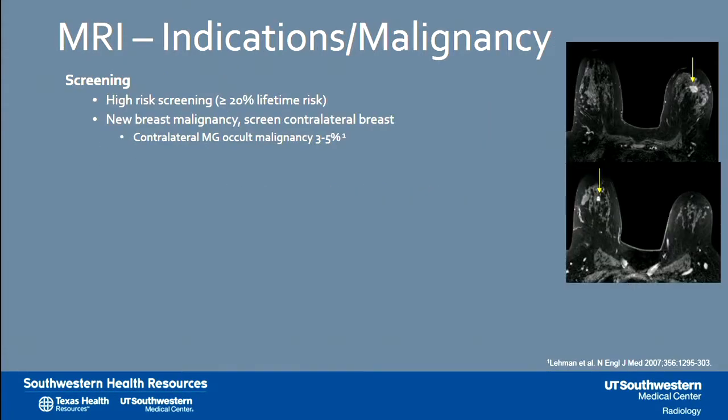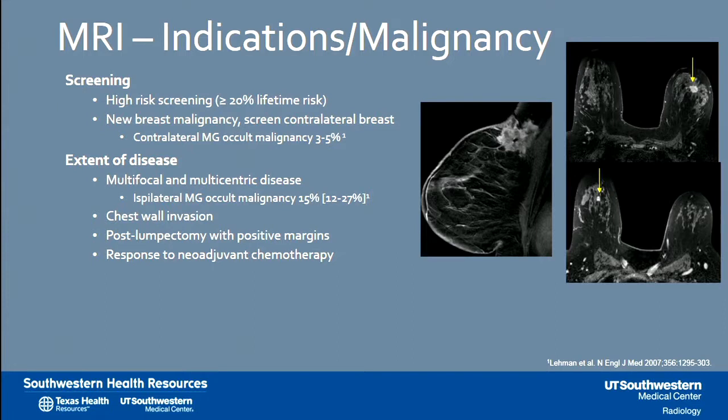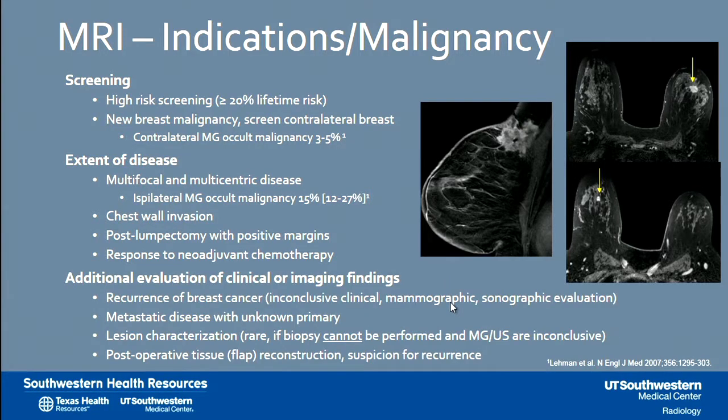An MRI can be performed in the screening population, like we talked about. It can also be performed in patients with a known cancer to screen the contralateral breast for malignancy. We can see that in about 4% of patients. We can evaluate for multifocal disease or multicentric disease within the same breast, which is seen in about 15% of patients. We can look for chest wall invasion, look for bulky residual tumor in patients with a post-lumpectomy positive margin, and assess response to neoadjuvant chemotherapy. Rarely do we use MRI to further evaluate inconclusive imaging findings. And keep in mind that MRI is never a substitute for biopsy of suspicious imaging findings at mammography or ultrasound.